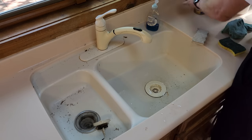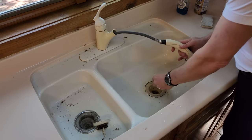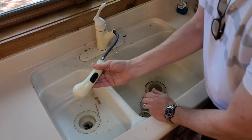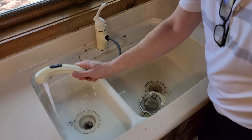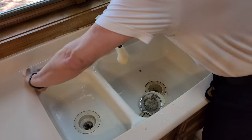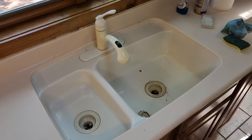The sink is made of sort of the same type of stone material. And for this, I'm going to use Barkeeper's Friend. I just rinse out the dead bugs that are in it, Barkeeper's Friend straight in, and then I use a scouring pad and use little circular motions around the whole sink. Then I just rinse it down, wipe out the residue, and it's good to go. So suck it.